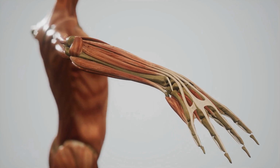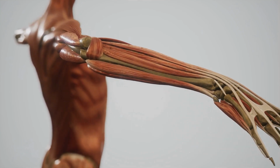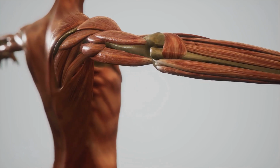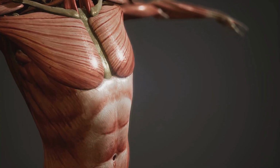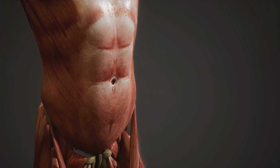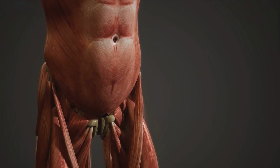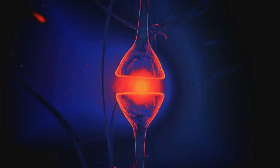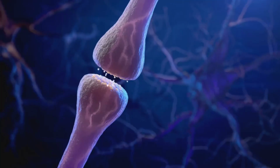Now imagine a sarcomere as a miniature battlefield, where two types of protein filaments, actin and myosin, are the main players. When a muscle contracts, myosin filaments reach out and pull on the actin filaments, sliding past each other. This is known as the sliding filament theory. But what triggers this tug-of-war between actin and myosin? It's an electrical signal from the nervous system.